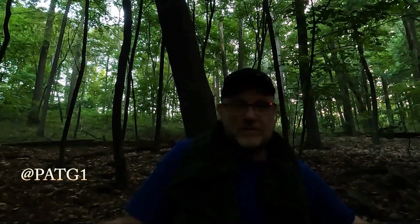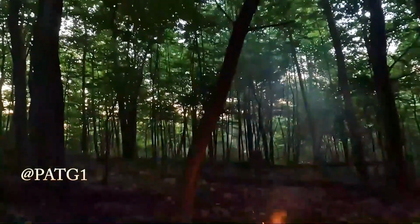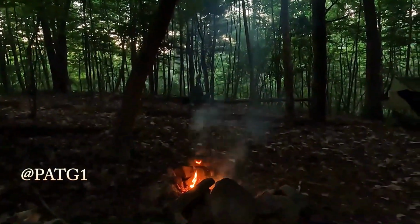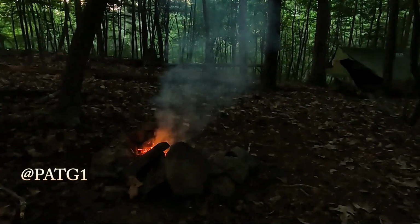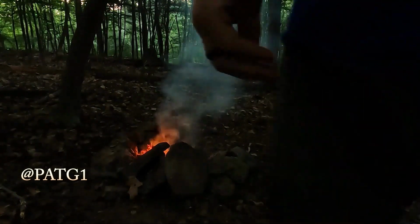It's nice and cool right now. Mosquitoes are getting me already. I'm going to put my hat, my permethrin scarf on already. I'm burning leaves in the fire right now. Try to get some smoke going. Turn the camera around here. There are just leaves in here. Everything in here is wet. So the leaves are making a nice smoky fire. Lots of dead wood in here to burn.